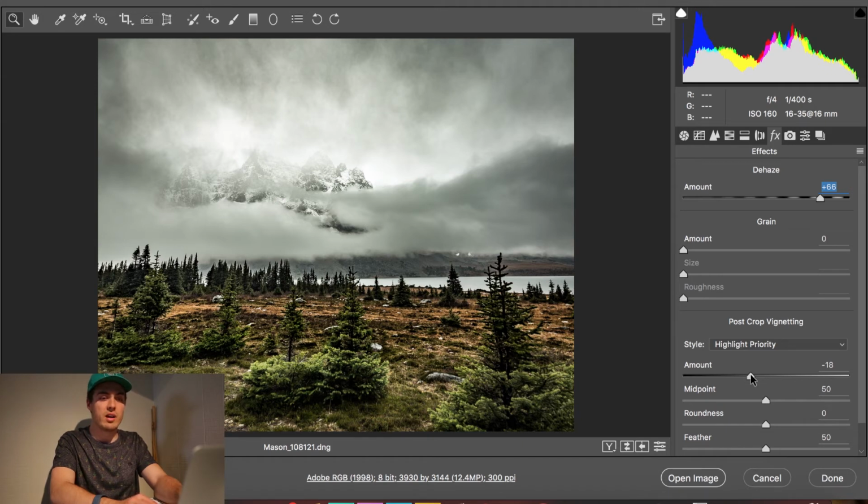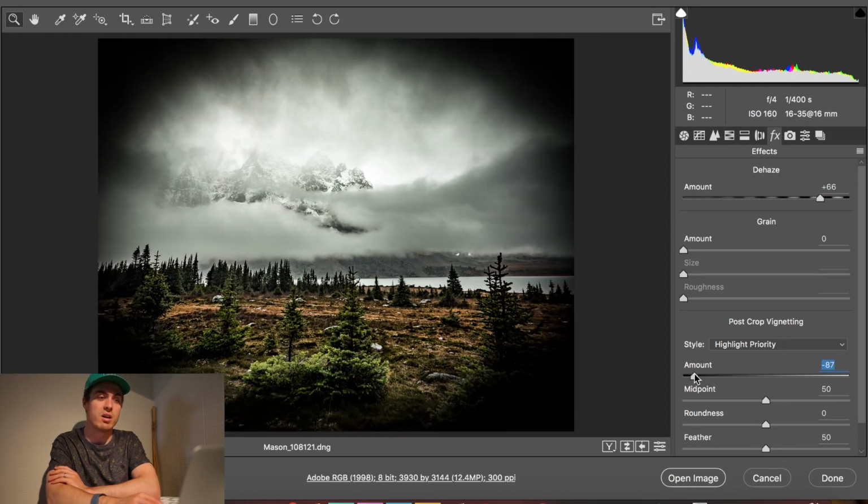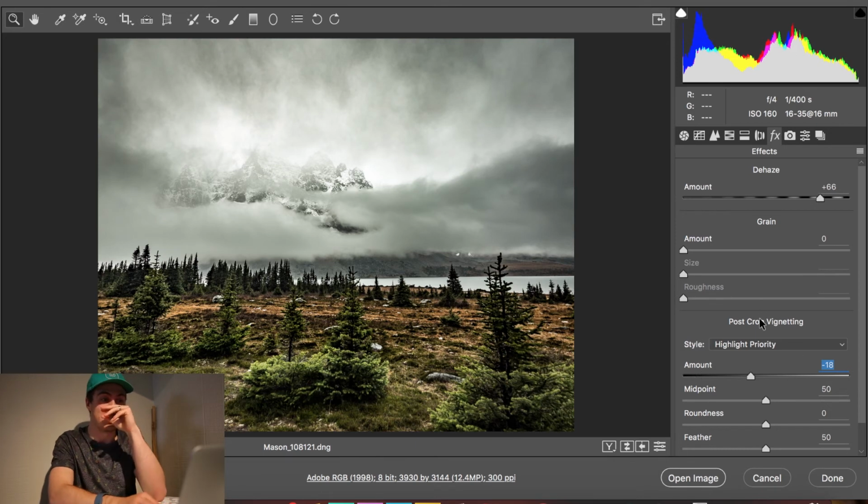And then the vignette I have at 18, and that just seems like a good spot for it. I don't really say too much vignette. If it looks good, then you put it there. If it's not enough, you just increase it. But obviously a good rule of thumb is to go too far and then back it off. So that's obviously way too much. And I prefer a really subtle vignette. That's all for those effects.